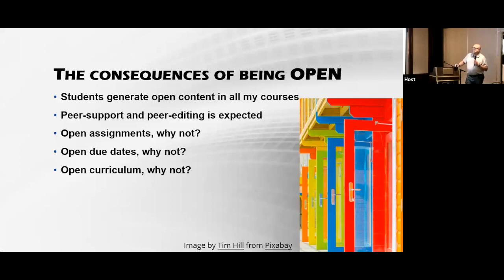I've started using open assignments, which means basically they get to decide what the assignment is. I've played around with open due dates because university, when you're taking 5-6 courses that are all scheduled on the same timetable, means you've got 20 essays due in 1 week, and that's just unfair. So I kind of tell them that any time before the end of the term would be great. And most people don't abuse that. There is the odd exception.